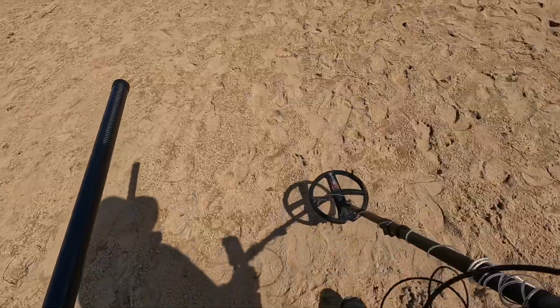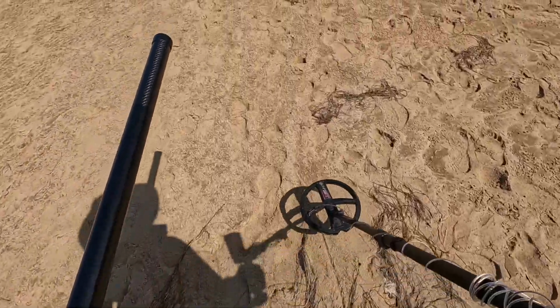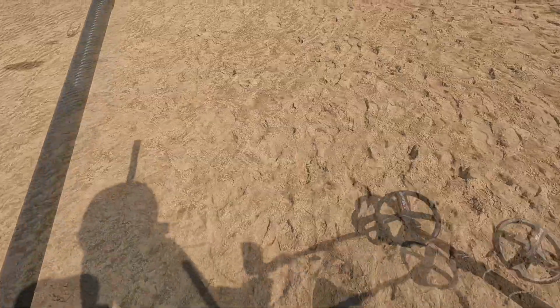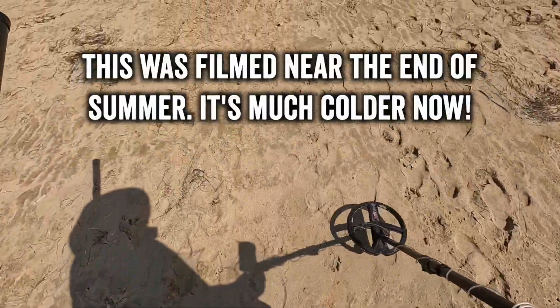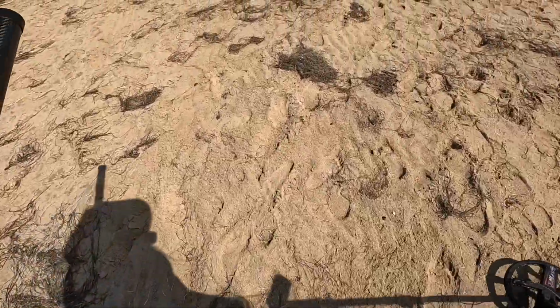G'day there folks. I hope we're doing all right today. Got a bit of a walk ahead of me today. I've parked a little bit further away from my intended location as the car park was full. I've still got a fair bit of sand to cover. Never know, I might get a surprise signal on the way. But given how hot it is today, and it really is hot, I'm just going to beeline straight for the ocean. But I'll catch you at my first target.